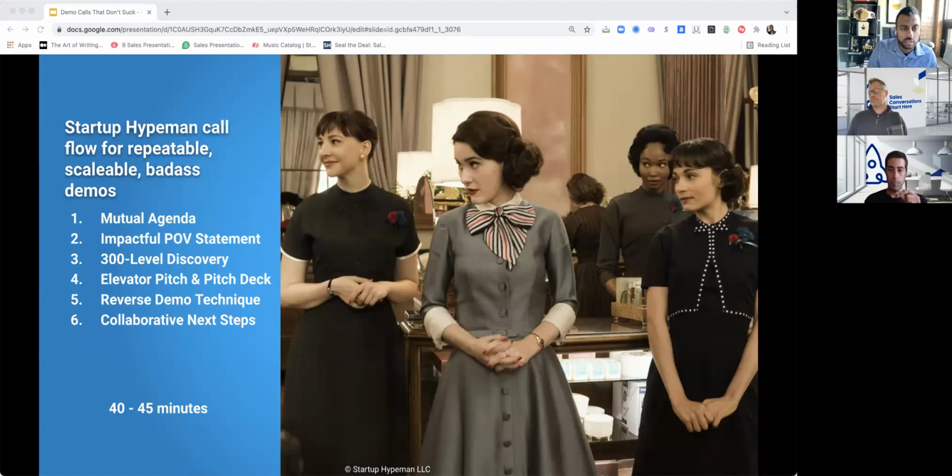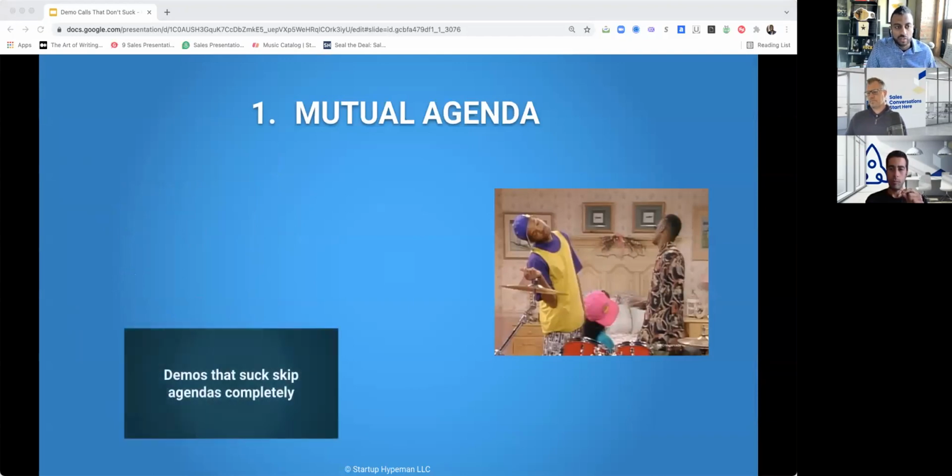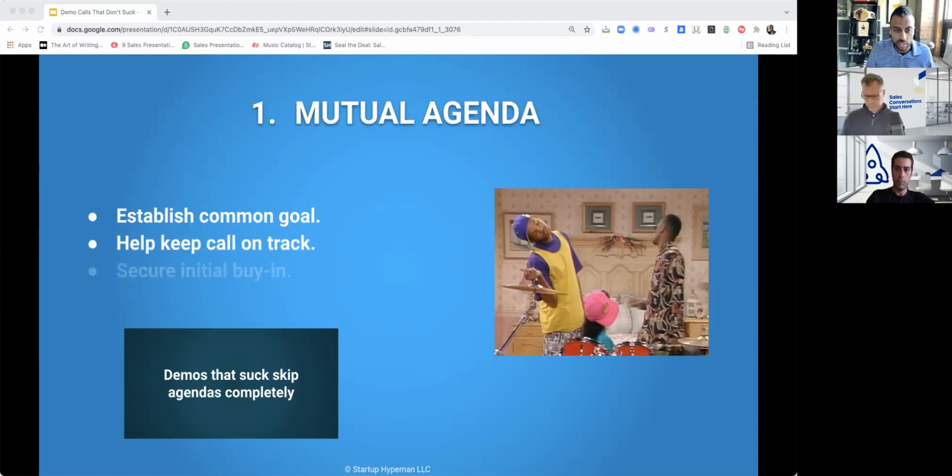With the mutual agenda, this is how you're going to kick off the call after you build that base rapport. The demos that suck skip agendas completely. Those demos will dive right into discovery, and it's like putting a blindfold on your buyer and saying, "Just trust me." Your agenda up front establishes a common goal. You're creating an order of operations for your call that both parties agree to, a North Star of sorts that you both know you're building towards, right? It's going to help keep the call on track, and you're going to secure some initial buy-in. Hey, can we agree on how this call should run today?